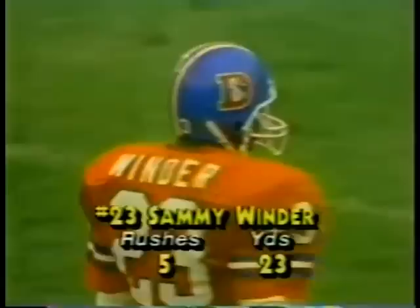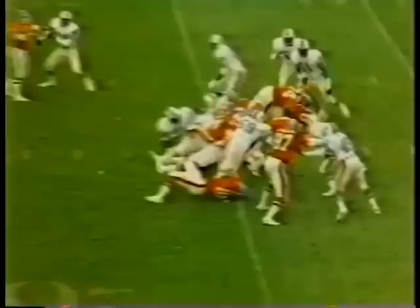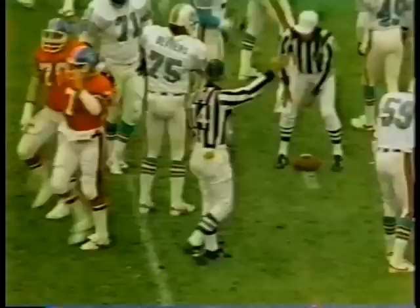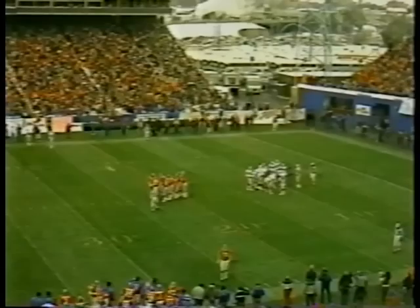Third and less than a yard. Elway sneaks it in for the first down to the 13. It appeared, Merlin, for a moment that he was having trouble handling the snap. Anytime the temperature drops below freezing, that ball starts to get hard. That is leather, and it starts to take on a different texture. You'll see more fumbles. You'll see more balls bouncing around today than you would on a warm day.